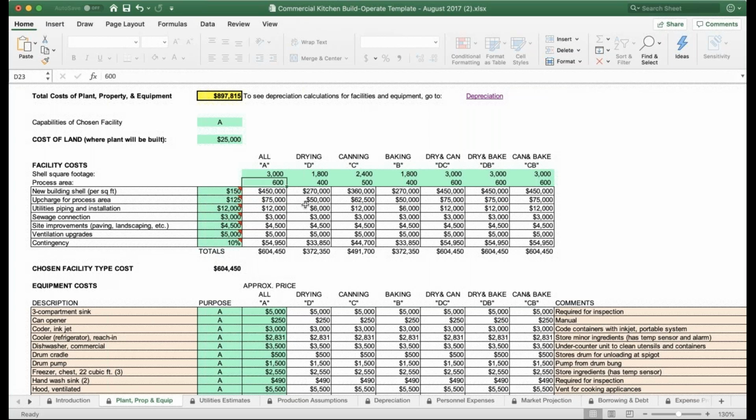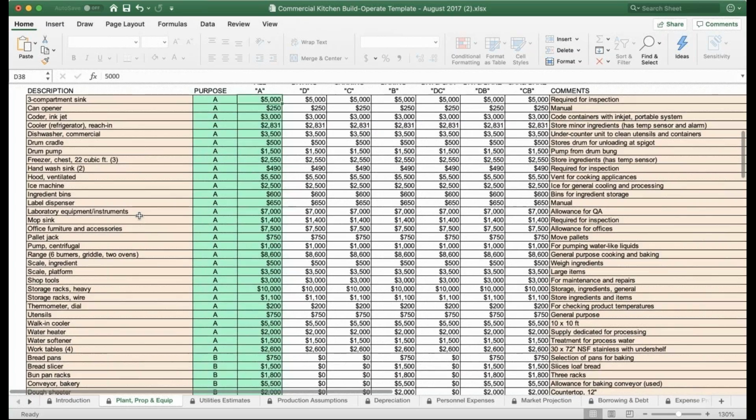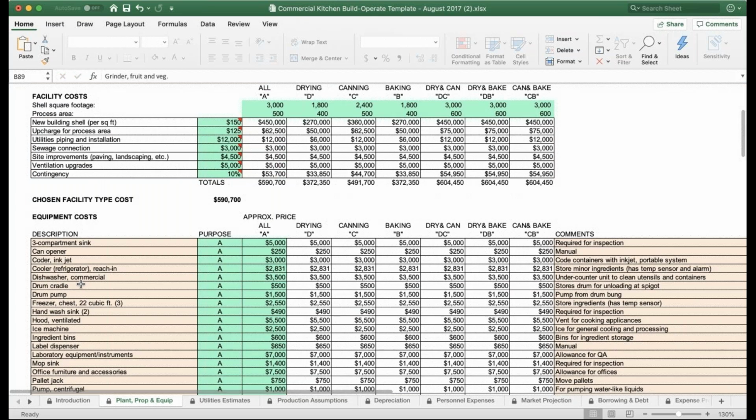amendable. For instance, if I wanted to change this value to 500 for the process area dedicated, you see the corresponding values adjust with that. There's a pretty good inventory of equipment here already to work with, but if you want to work with something different, like adding a commercial thermometer in there, you can do that, or you can alter it as you see fit, particular to your operation. Just like this whole thing, the thing to take away is that this is totally amendable to your operation.